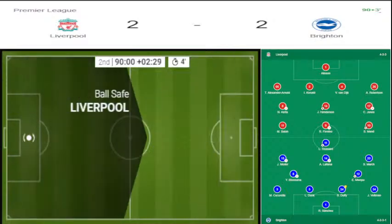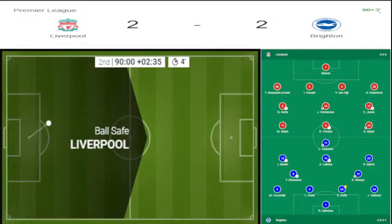Van Dijk is forced to come all the way out from central defence, hack the Spaniard down, and now Brighton have got a free kick. It's a long way out, but suddenly the momentum is back in their favour with 2 additional minutes to go. Well, it just goes to show you, 3 and a bit minutes left.